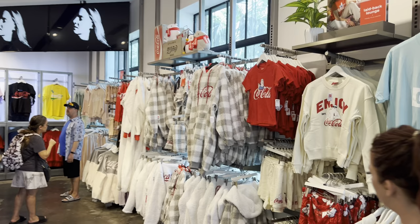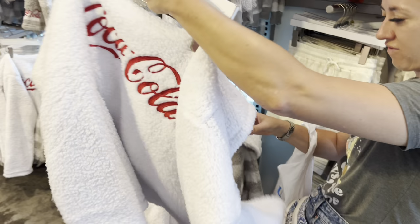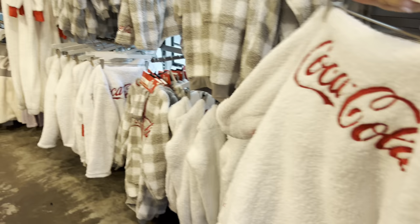Do like all the Coke merch. Well, then look at that for a fluffy pajama, all the pajamas, and it's one of those big shawl things. You've got a full bodysuit if you want one, Laura, if it's not warm enough for you in Tenerife in the winter.